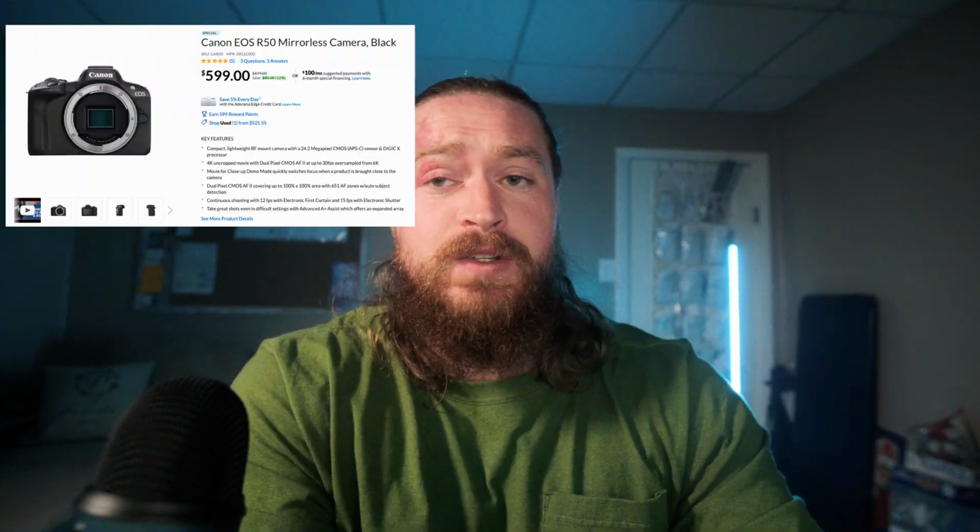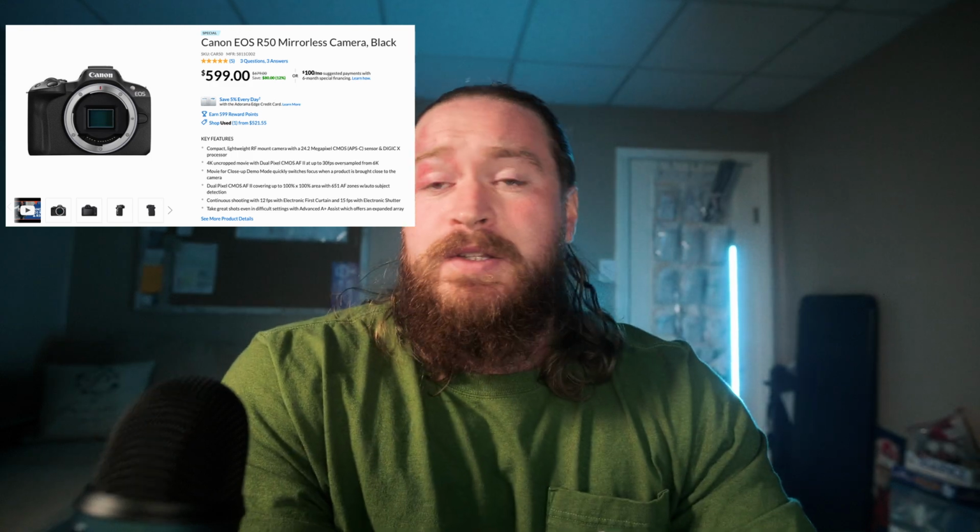So the R50 is also an APS-C camera. It's going to start around $599, and it's going to be a huge upgrade from the R100. It is a Digic X processor, which is Canon's newest processor. So it's going to share a very watered-down version of the R3's processor. It has phenomenal autofocus. It's also very lightweight, and this is kind of a crazy thing at this price point, under $600.